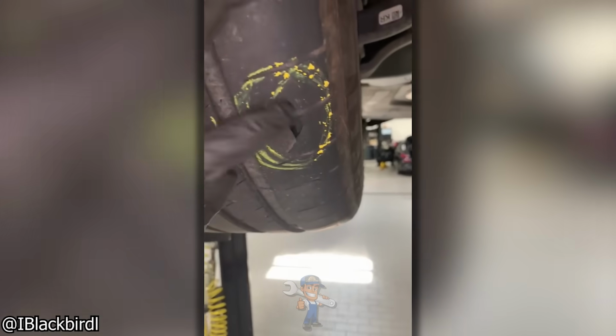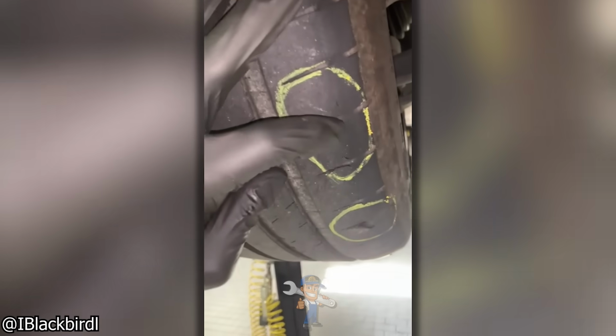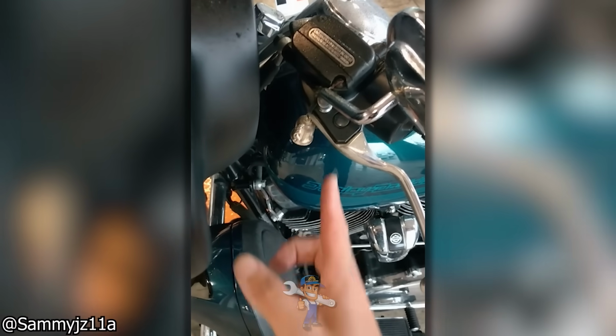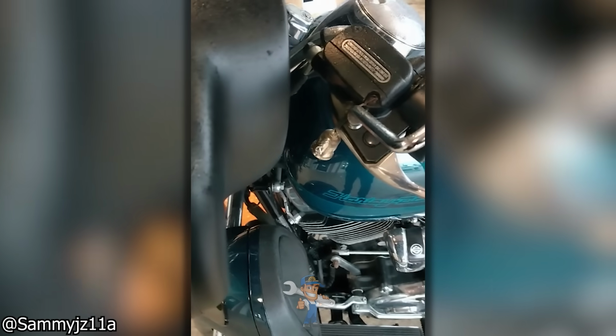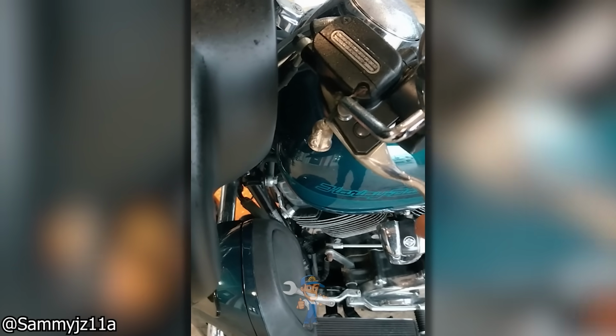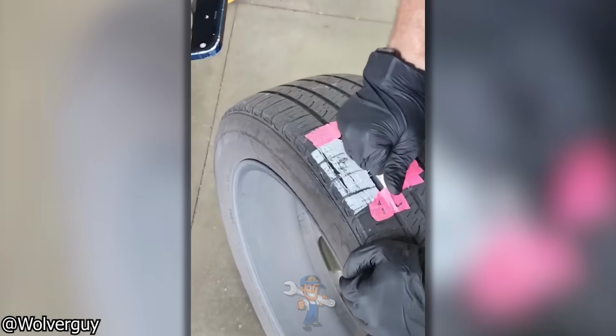Customer states, "Is this tyre safe to drive on, or would it cause a blowout?" Thankfully they listened to the mechanic and had it replaced. Guest states it feels like their clutch is slipping. Looks like the good old duct tape couldn't fix this tyre puncture.